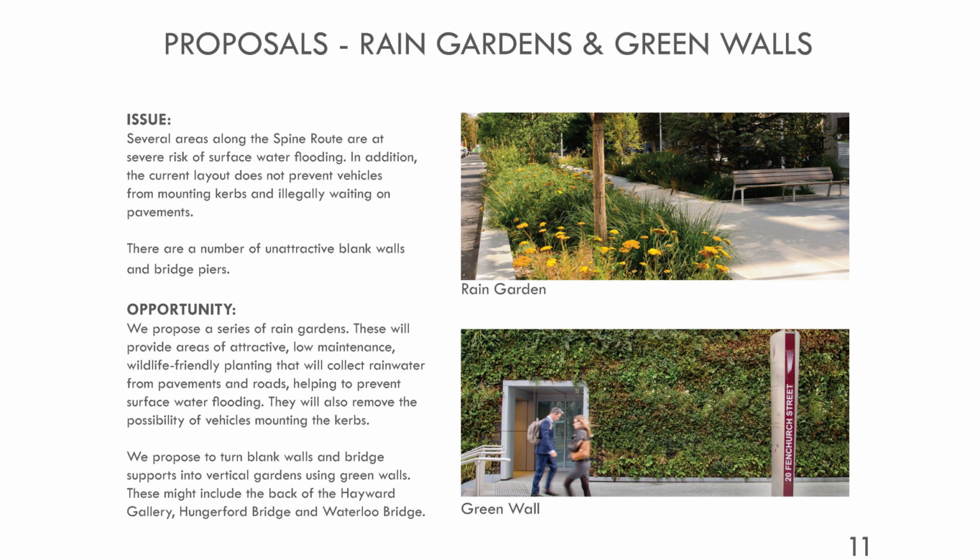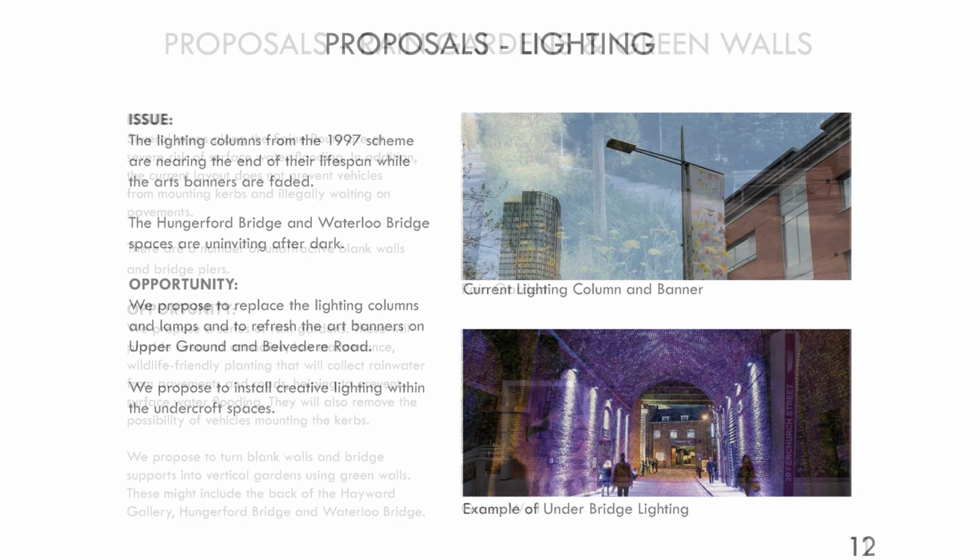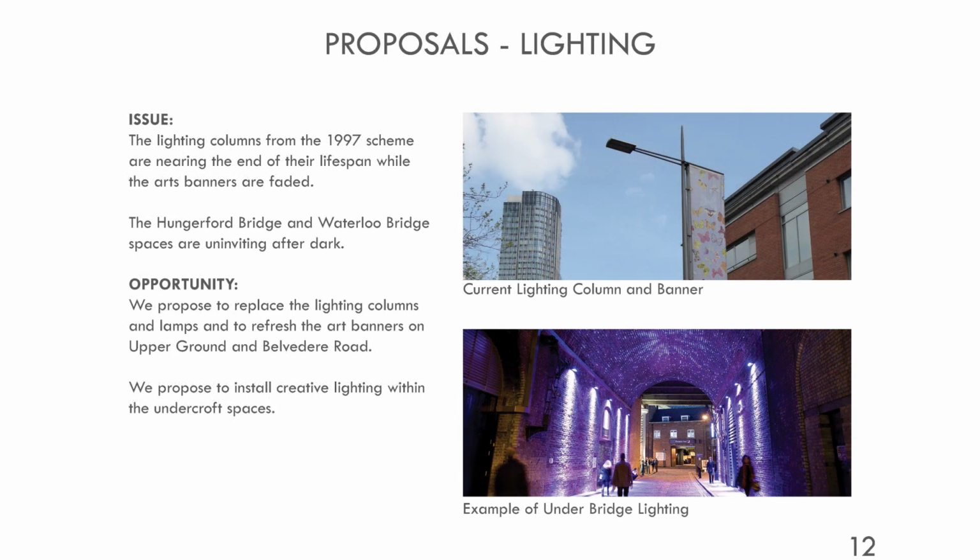We propose to turn blank walls and bridge supports into vertical gardens using green walls. These might include the back of the Hayward Gallery, Hungerford Bridge and Waterloo Bridge. The lighting columns from the 1997 scheme are nearing the end of their lifespan, while the arts banners are faded. The Hungerford Bridge and Waterloo Bridge spaces are uninviting after dark and feel unsafe.